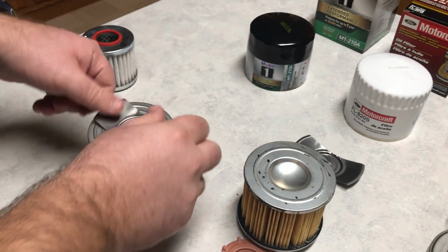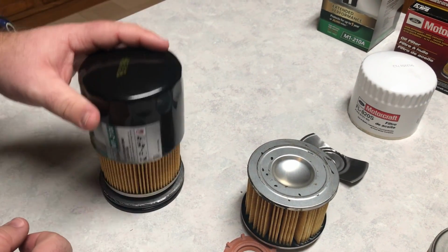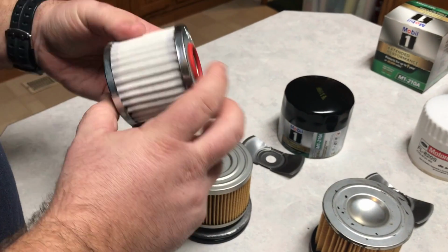Leaf spring seems to be fine. Like I said, thick can. I think it's good to go. I like it. The other thing, this is actually from a Toyota, this filter.